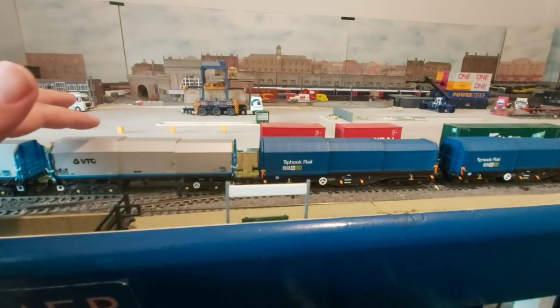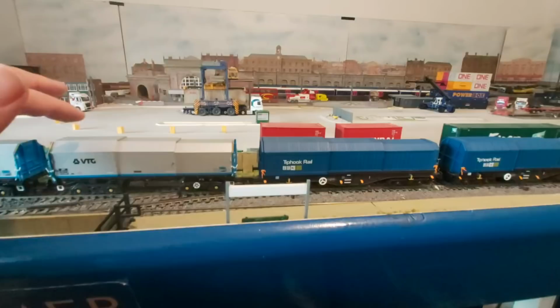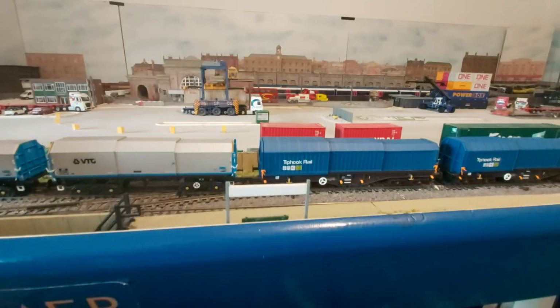And I'm sure that over time, these little extra bits of detail are going to probably end up disappearing without me even knowing about it. I've already got a few missing handrails. So, you know, it's not great, as well as having to glue the rest of it.